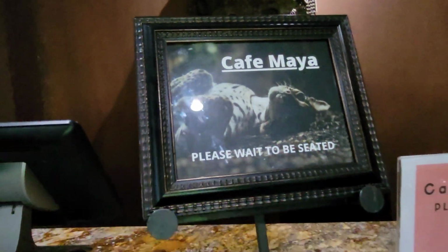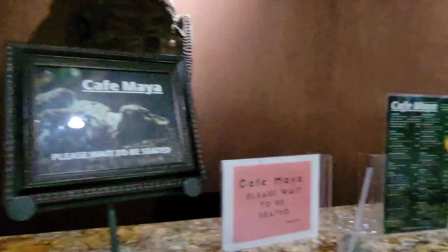Cafe Maya. We're about to try this food inside the aquarium.